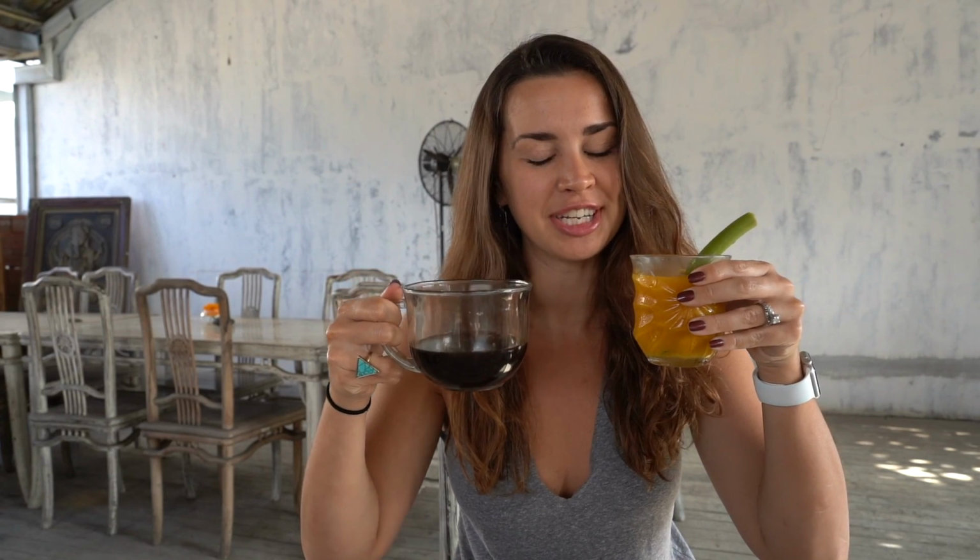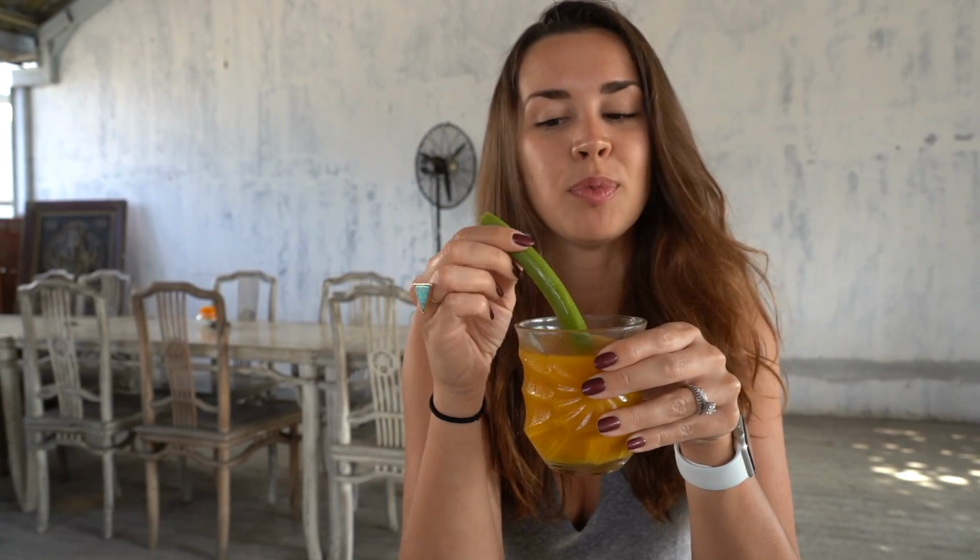So before we hit up all the amazing Indonesian food, I'm gonna fuel up with some traditional beverages. First is called Kunyit Asam, which is freshly pressed turmeric and lime with a papaya stalk. And then I have traditional Balinese coffee.